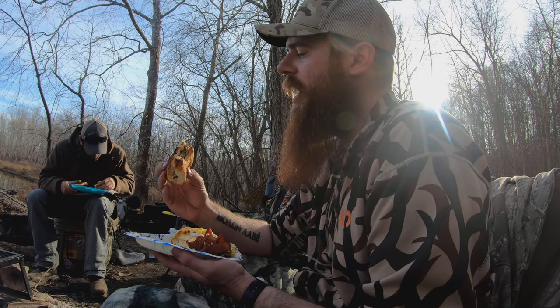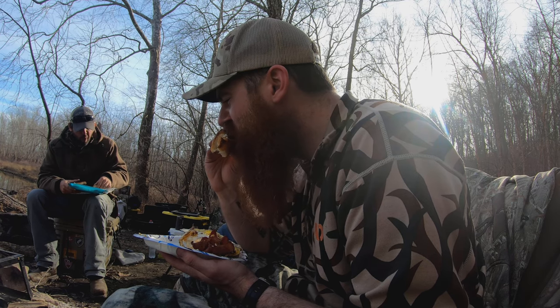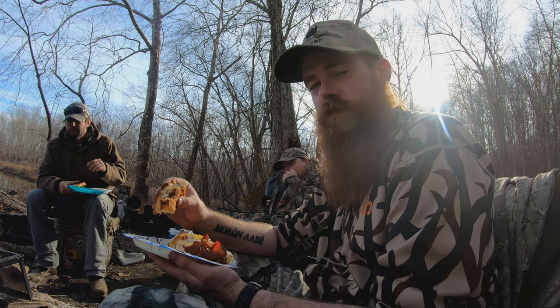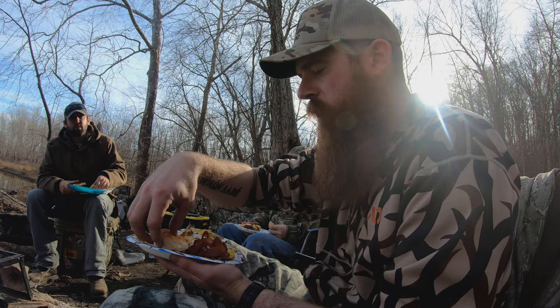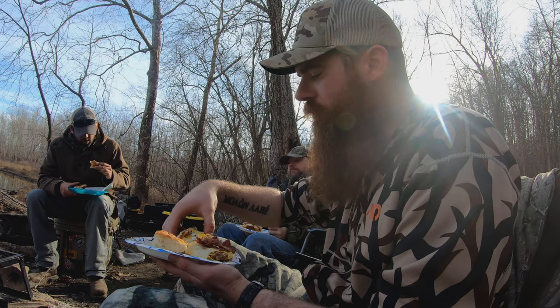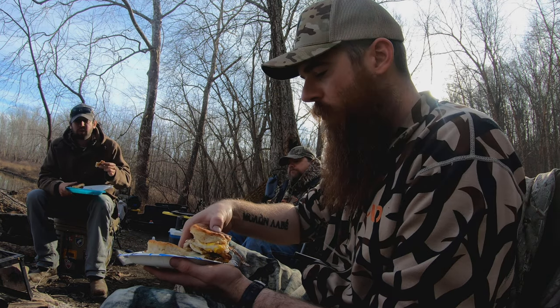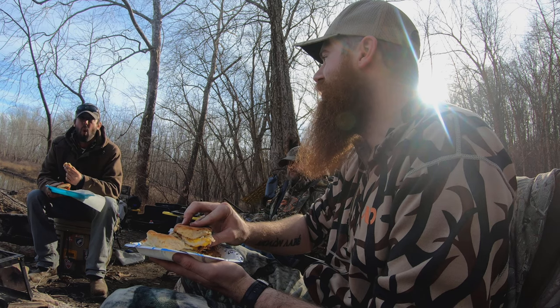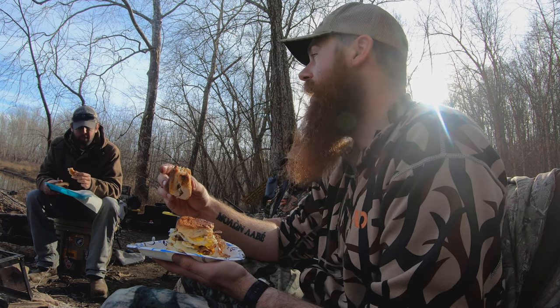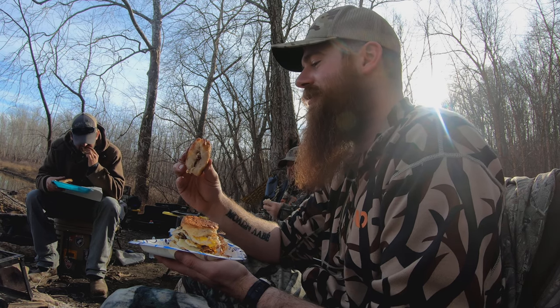Tasty. A little overdone on the bottom of the biscuits, but they're flaky. You can pull that off. I actually like the burnt part on the biscuit, honestly. Too. I like the burnt stuff. We could taste that pepper jack cheese too. Yeah, this time you can. On the burger, you really can taste it. Yeah. What makes a difference though? That's good.